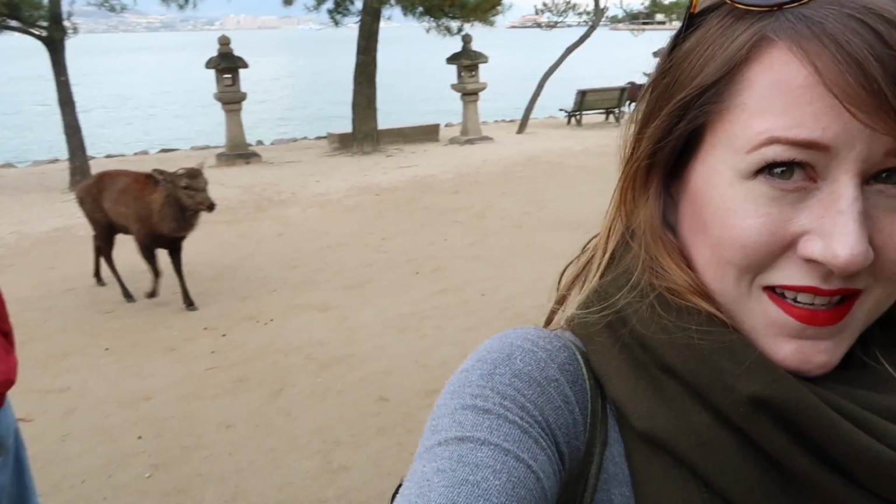Yeah. So we made it. We did a little bit of learning about the shrine as we were walking up here as well. This shrine, Itsukushima Shrine, was built around 593. You might see some deer pop up. Where is he? There he is. Be careful.